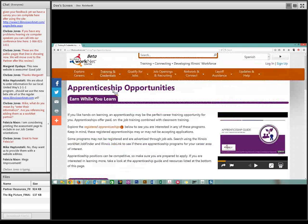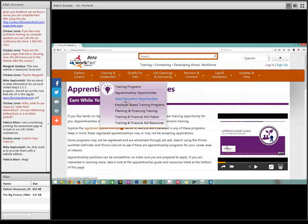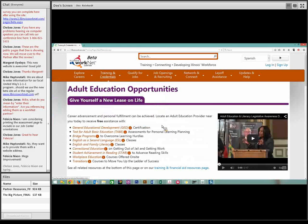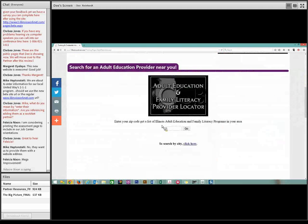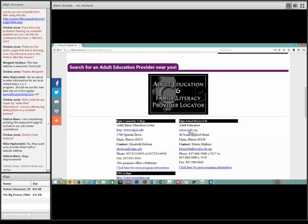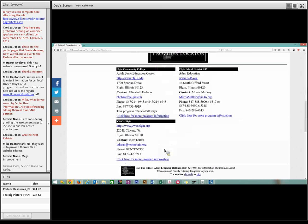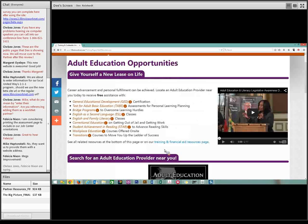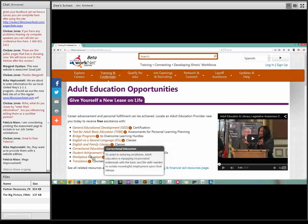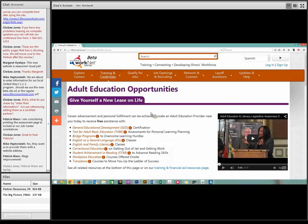Also under our training and credentials tab is information to help someone who might need some adult education, help them move forward. Maybe they need some help with reading or math. If you enter a zip code, it will give you the programs that are near you geographically. And you can find definitions for any of the terms that have the I following them.